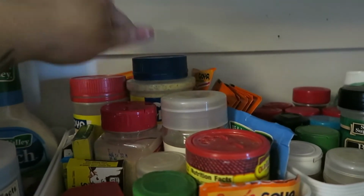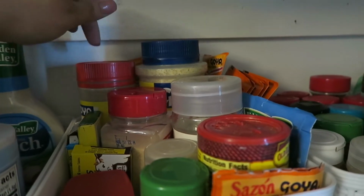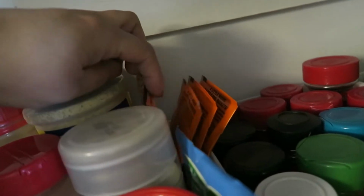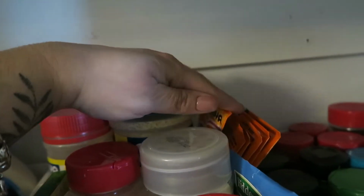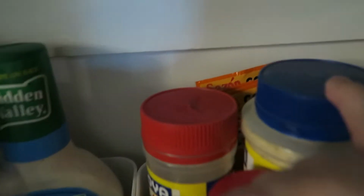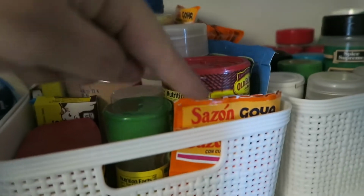And then in this one, this is my daily cooking basket. So I have adobo. This one's almost empty, so once this is empty, I'll throw that away and I'll have that one. I took out all my sazon packets and I put them in here instead of having them in the box. So I got rid of the box. I have all these here, there's more back there, and then a few right here.